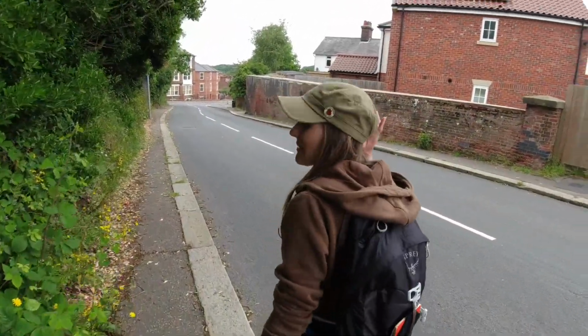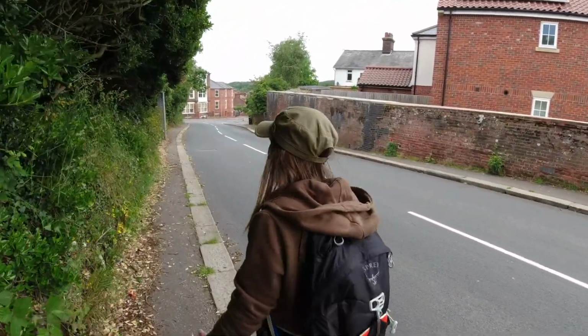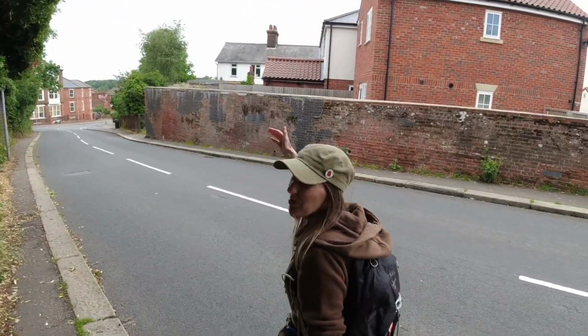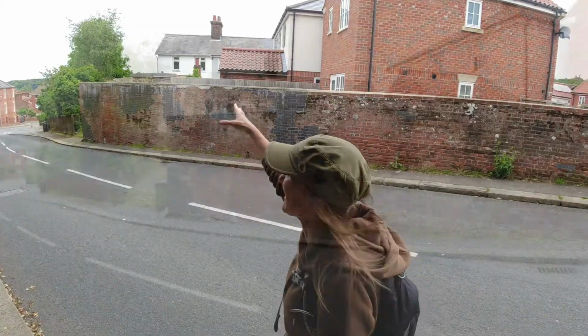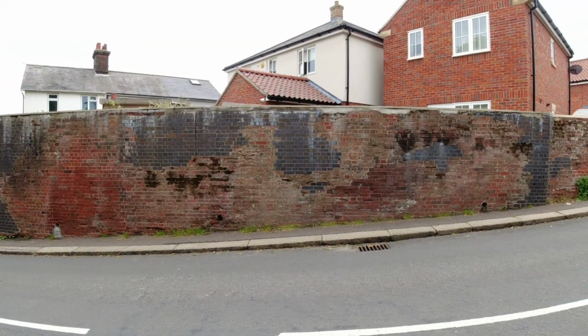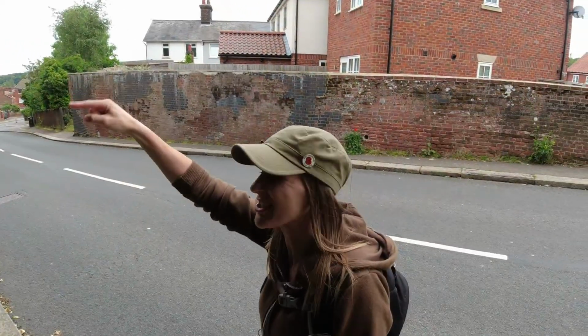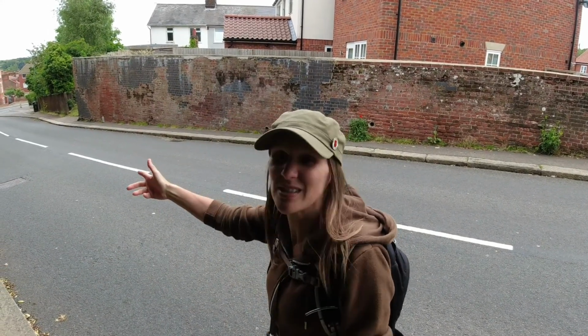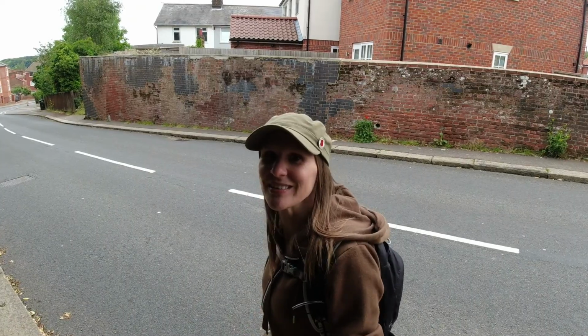So we've followed the best we can that cutting, we're just at the side of it, and the first thing we've come across is the remains of a bridge which took the track over this road. Obviously they've removed the top of the bridge now, and into the station, which we believe is literally just on the other side of where this bridge used to be. So we're going to keep walking down here and see what we can find of it.